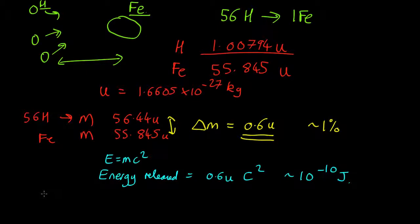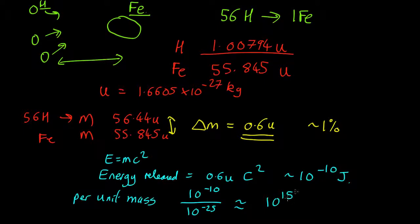56 hydrogen atoms weigh 10 to the minus 25 kilograms. Energy per unit mass is 10 to the minus 10 over the mass of 56 hydrogen atoms, which is 10 to the minus 25 kilograms. So we're getting a whopping 10 to the 15 joules per kilogram. So nuclear fusion generates huge amounts of energy, which is why governments spend so much time trying to build fusion bombs, H-bombs.